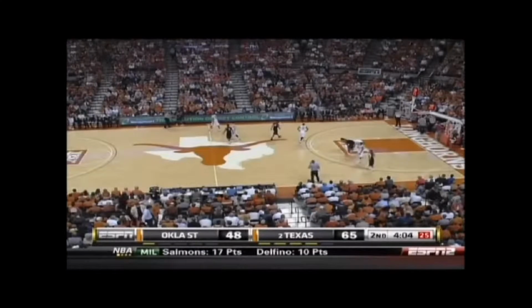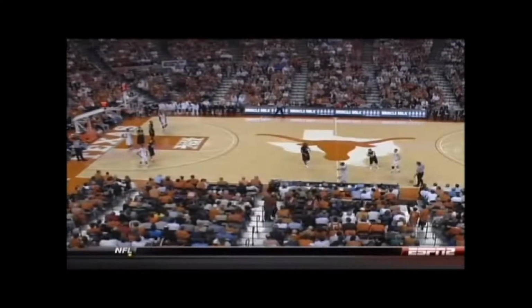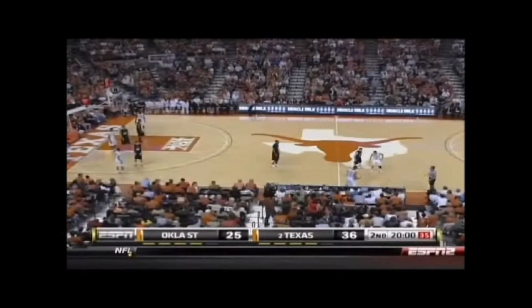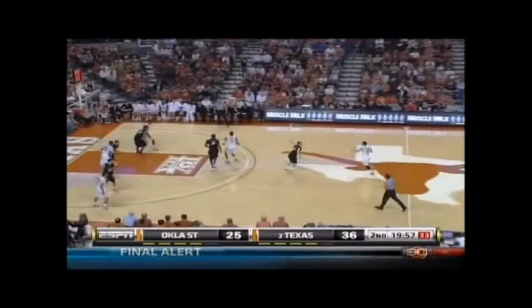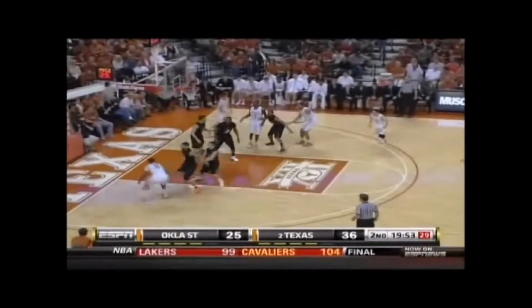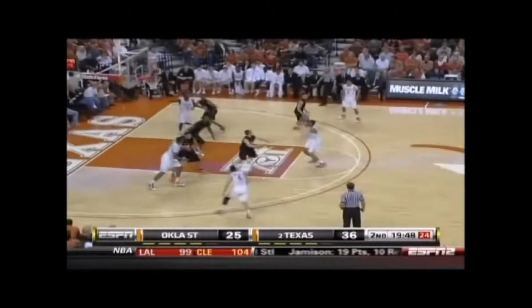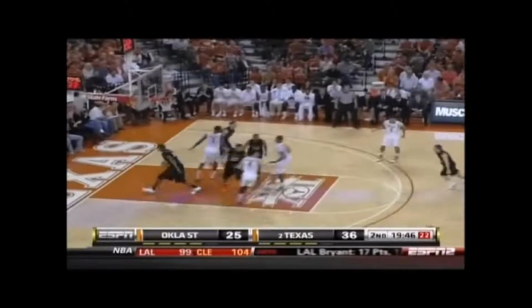Defensively versatile, can rebound, offensively can score inside and out. The lead in the first half was Jordan Hamilton at the small forward position. He did everything: threes, in transition, posting up, putting the ball on the floor. The one area that Texas struggled, once again, was the free throw line, shooting 57% from the charity stripe. There's Thompson, who actually had the misfortune of airballing a foul shot in the first half.